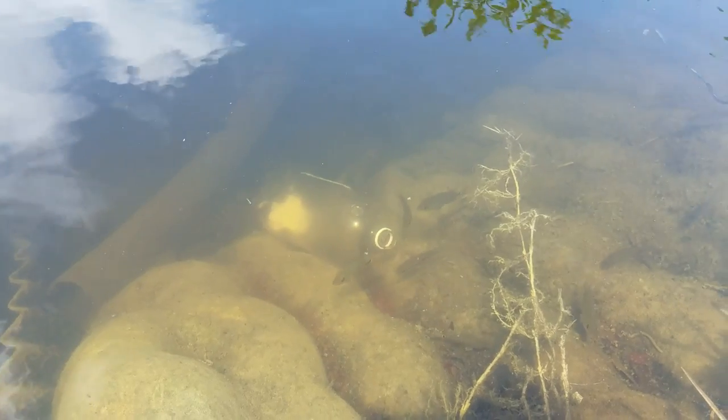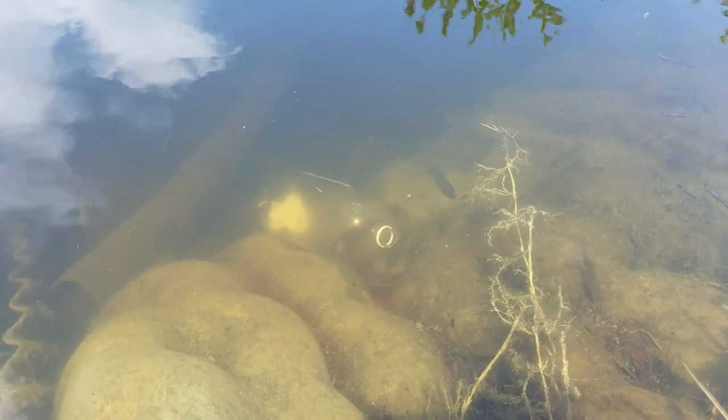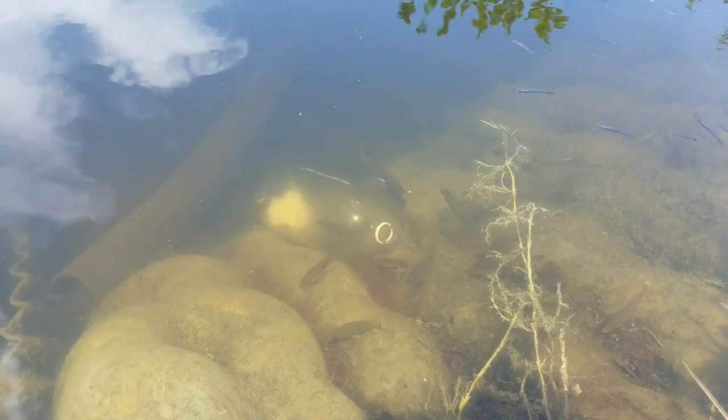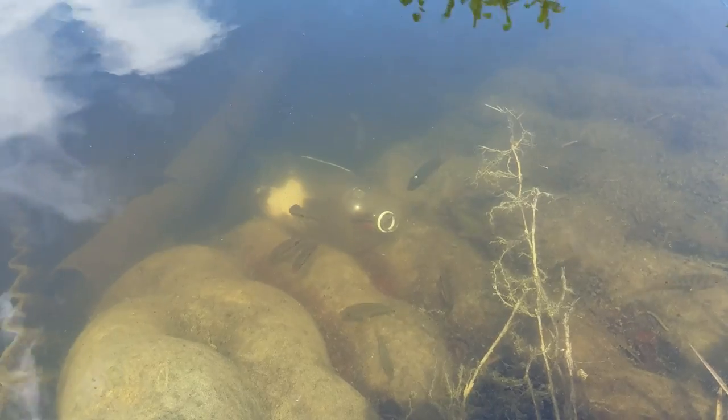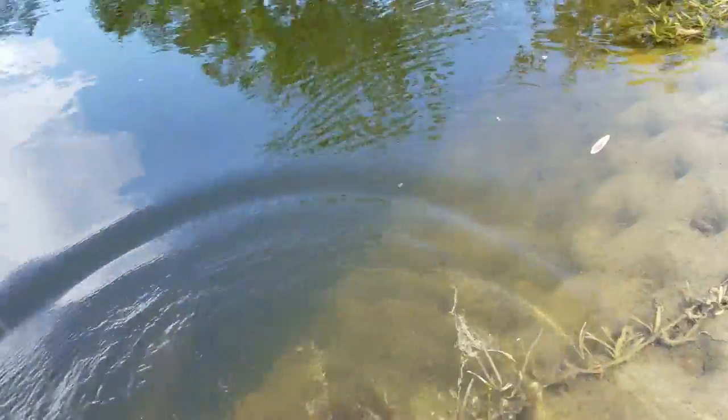Oh, here we got another entry. There's one inside right now. See if we can get another one to go in there. Double up. Come on. Get in there. We got two in there right now. Oh, don't leave. Oh, no! The other one, the red one, escaped. We got one in here, though.